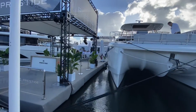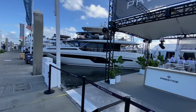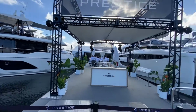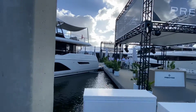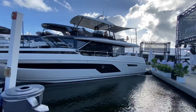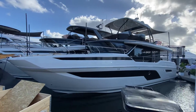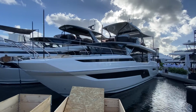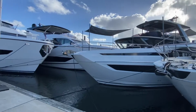Prestige's new fleet of Power Cats, which we've been covering. You got the M8, just got that model there. A lot of really cool boats, but very different. Really expanding the X line, the Power Cat line. Prestige, definitely a brand that continues to be on the move.